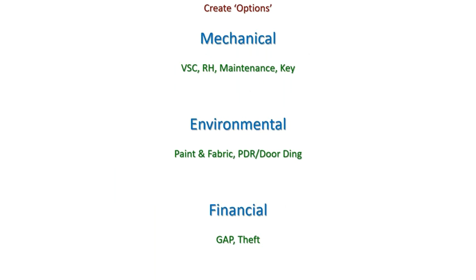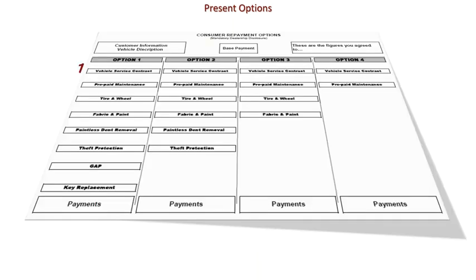The options: mechanical, vehicle service contract, road hazard, maintenance, key. Environmental, paint and fabric, paintless dent repair, which is door ding. Financial, gap and theft. They just go together. So when you set up your menu, there's your first column. It has the products grouped together.